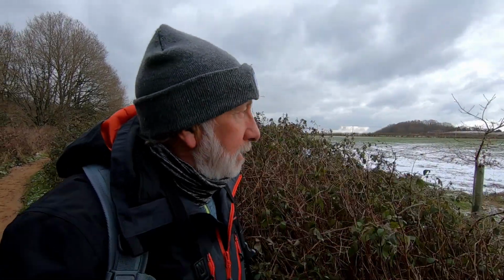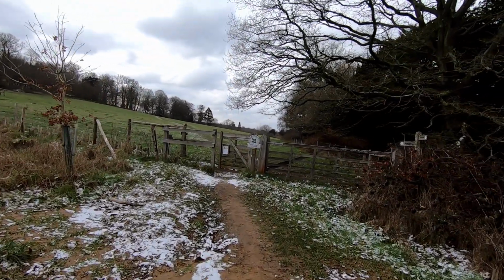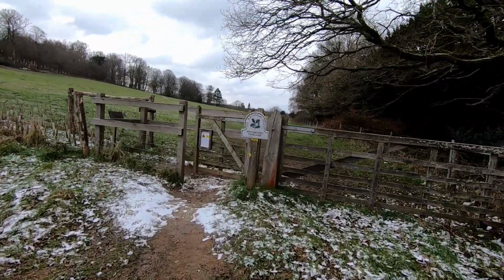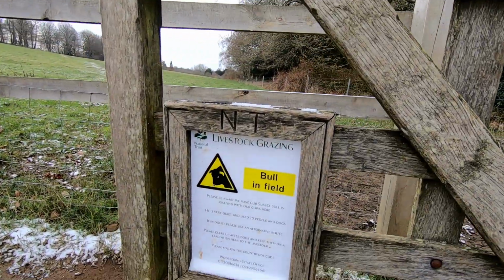Well, I'm now coming to the end of this first part of the track, and I'm coming up to Woolbeding Parkland, and it's the National Trust area, and we've got a gate here which I've got to negotiate through, or navigate through I should say. I will choose the right words one day when I come into these places, and you have to be careful sometimes because you get that.